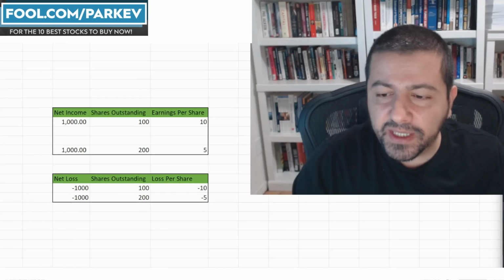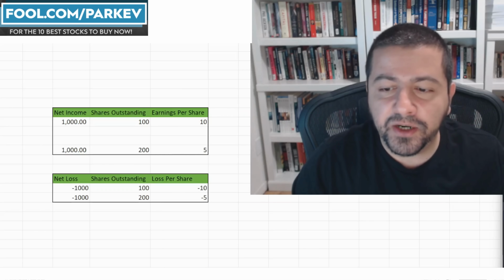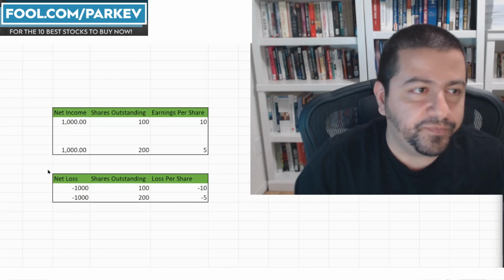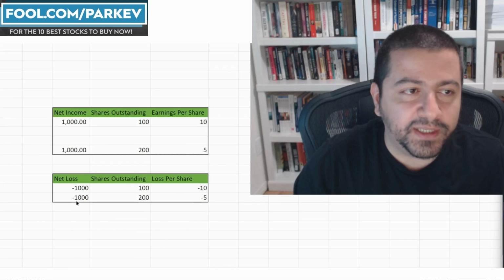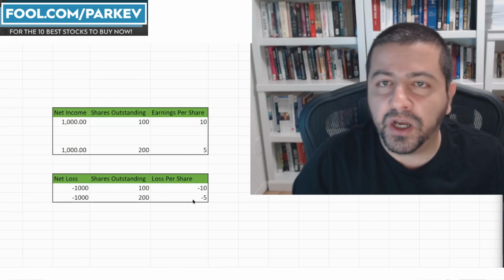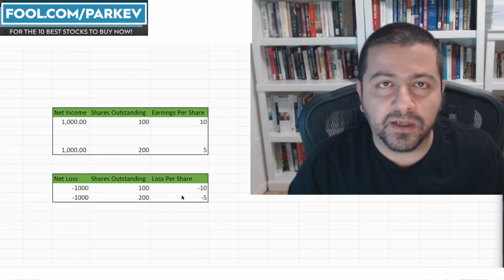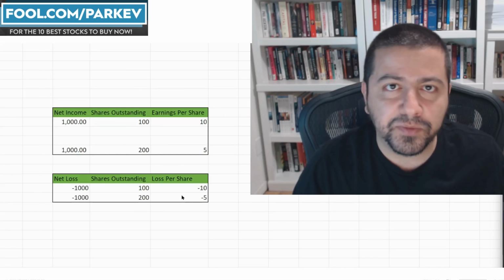If a company is losing money on the bottom line and it issues more shares, it spreads out the losses across more shares, thereby reducing the loss per share, which is a tricky way to reduce the loss per share. Look at this point here. A net loss of 1,000 with 100 shares outstanding creates a loss per share of 10. But if you take that same net loss of 1,000 and you spread it across more shares, 200 shares, you now have a net loss per share of just 5. So it's a tricky accounting trick to get your losses reduced on earnings per share. So you want to take a closer look to see where the improvement in the loss per share is coming from.